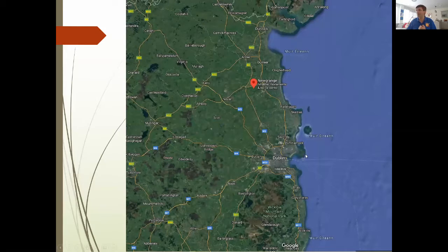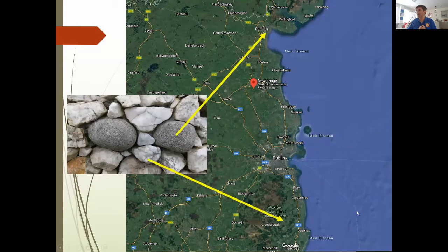So this is the east coast of Ireland. There's Dublin City. Dublin's there. There's Newgrange. That's Clonhead, where they came from. They're where the large stones came from. But these stones came from further afield. So the quartz came from 75 kilometers away down in the Wicklow Mountains. And they would have to break it out of the rock there and carry it down to the coast and put it onto a boat.